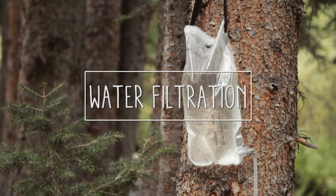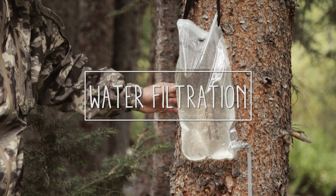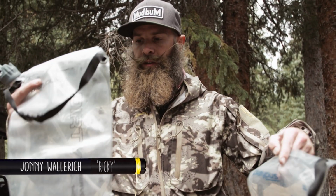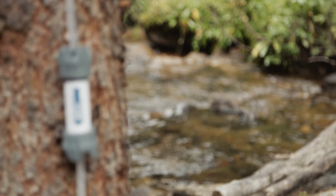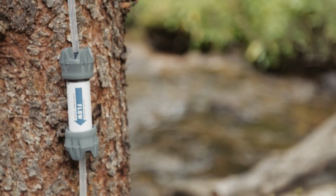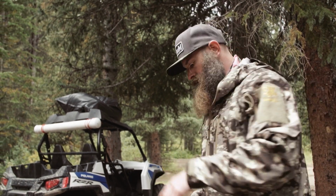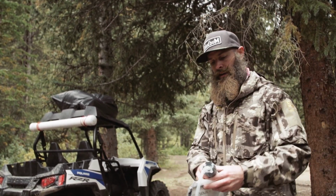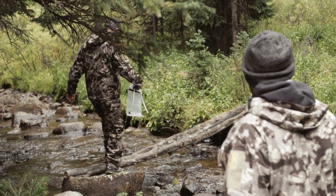So right here we have a filtration contraption, which is pretty neat. It is a gravity feed. So it's got two 4-liter bags where you've got your dirty water and your clean water. It goes through the filter and it's gravity fed, so you don't have to do any pumping or any extra work like that. But instead of having an extra step in there with transporting from the clean to our jug, we're just gonna go directly from the dirty through the filter into that jug. So we're gonna go pull it out of the source right now.